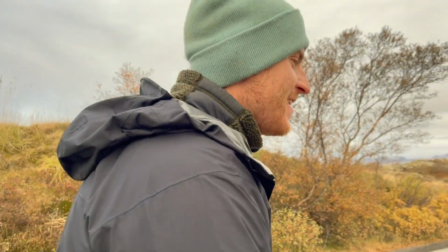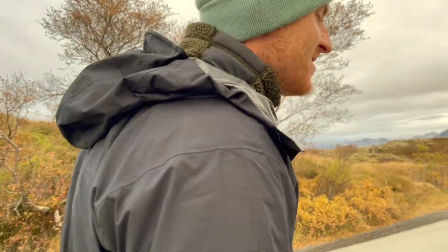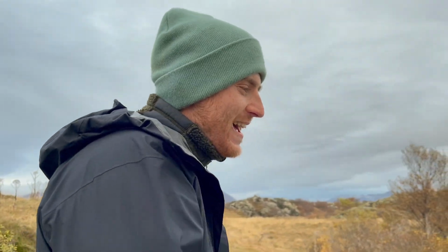So we've just come out of Silfra about half an hour ago, just about warmed up, and it was freezing. What are your thoughts, Kai? You think it would be cold, but think way worse than it's going to be. It was way worse than I could ever imagine. My dry suit leaked and all my arm was wet.